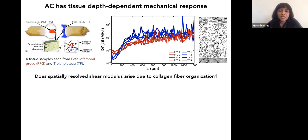So you can see that when you are very, very close to the surface of the joint, the shear modulus here is very small. And then as you go deeper and get closer to the bone, the shear modulus actually increases quite a bit. Also note that the x-axis is on linear scale and the y-axis is on log scale, right? So as you go from, let's say, 0 to about 800 microns, the shear modulus increases by about 3 orders of magnitude, right?